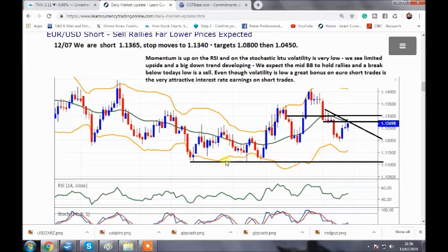We need to break this level here below 110.80. I think once we break that level, we could really see big downside. I put 108, then 104.50, then maybe even 100. While we're waiting, we've got a little bit in terms of profit, but we're picking up that really nice carry interest, and it's the best carry interest in a major pair. So it's a patience game with this one. I know the volatility is low and it's been choppy price action, but all the risks are to the downside for us.